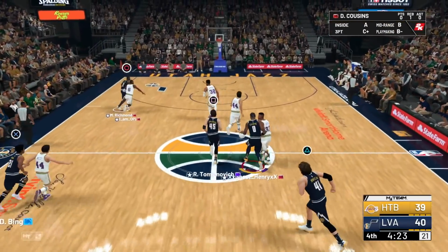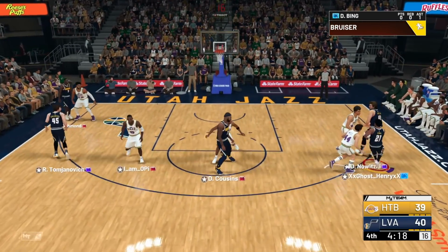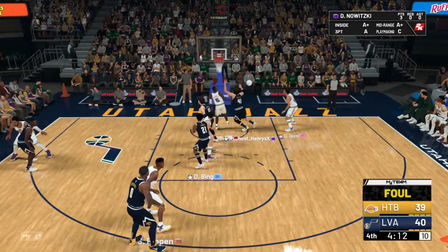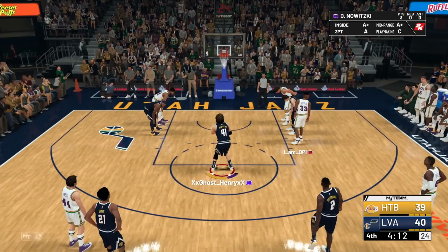Going there. Who are we going to? I see Tomjanovic open here. I see my boy Bing going around the screen, going straight there. Cut through, cut through. There you go. Oh, he's not cutting through enough. Going there. Cut through with Dirk. Going up with Dirk. Oh, drawing the foul mid-dunk. We're going to get those free throws, and these should hopefully give us the lead.